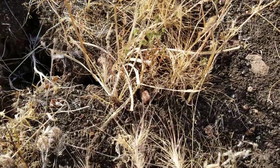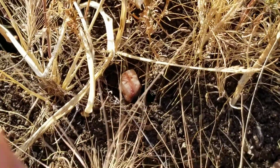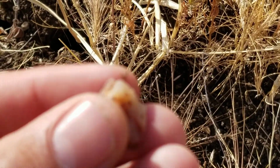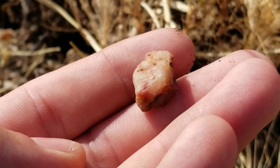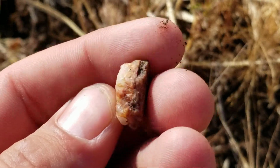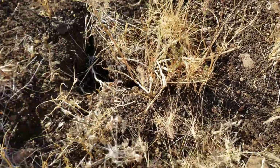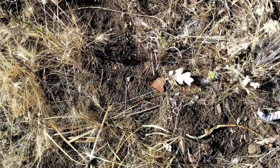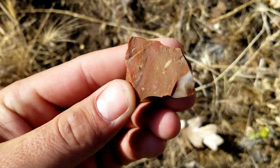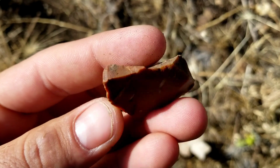Alright, so here's our first score of the day. Ooh. Whoa, look at it. Man, impressive. So maybe we might have found a little piece here. Look at that. Little piece of jasper. That's not bad.